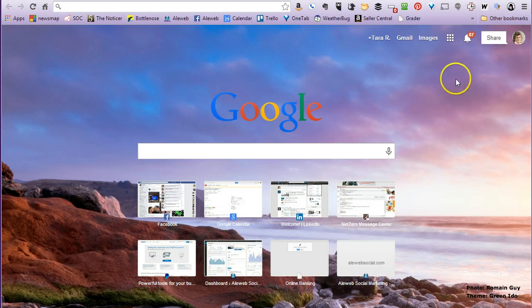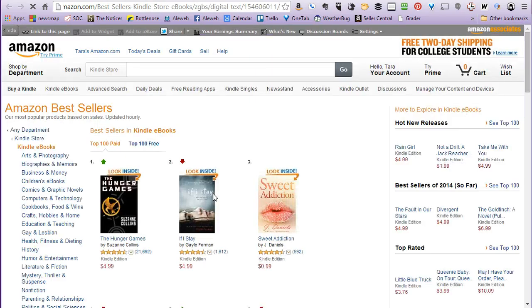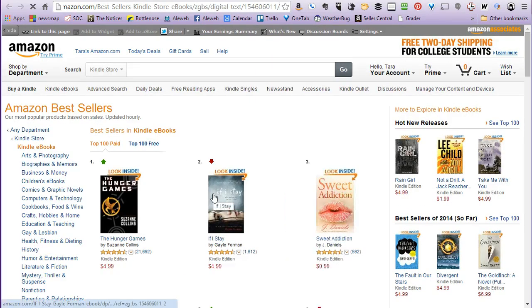Well, when you install KindleSpy, which is a Google Chrome app, and click on KindleSpy, it will open up Amazon for you. And you do have to access Amazon this way. You can't go to Amazon first and use KindleSpy from there. But once you're here, you can use KindleSpy to pull relevant statistical and numerical information about books that are in specific categories or that are related to author pages.